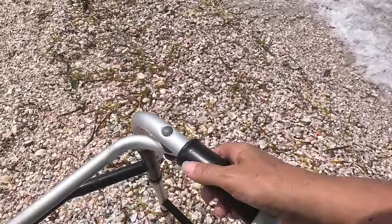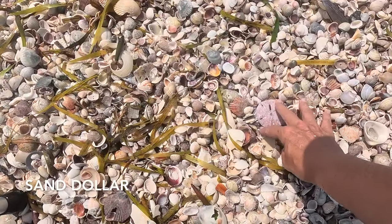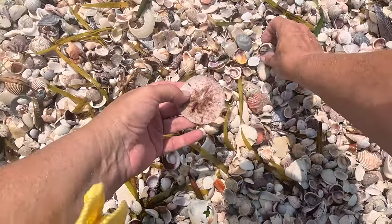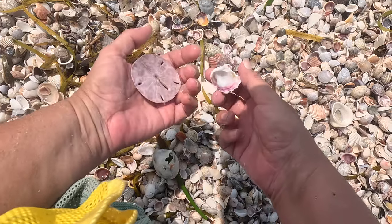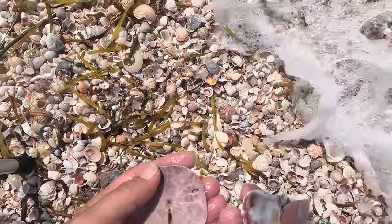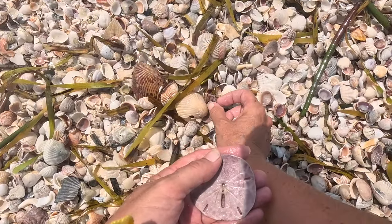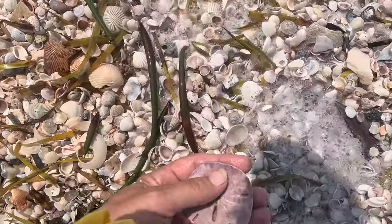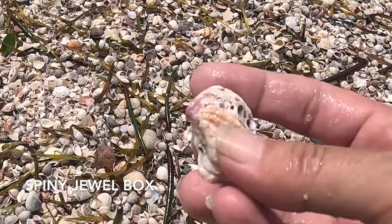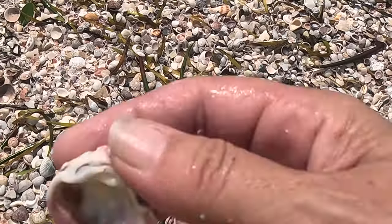Oh, look at that. There's another sand dollar. Limpets are lucky. And it's whole. I'm not sure what causes that strange purple discoloration. It's not natural in this shade, but I imagine if I put that in some peroxide, it'll clean right up. Look, there's another live apple murex right there. Woohoo! We're in the splash zone now. All right, so that spiny jewel box's not great on the other side, but look at the inside. Man, that's pretty. Golly.